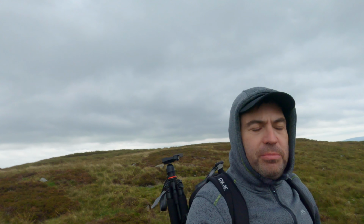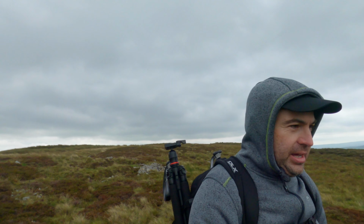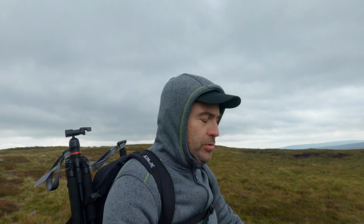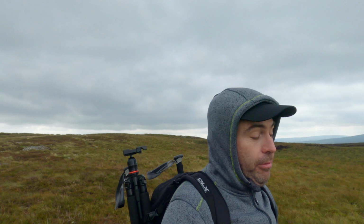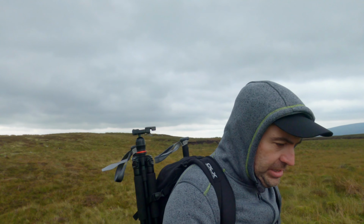Thoroughly enjoying this. As we leave the summit of Bellbeaver Rigg behind, it's been an interesting one. It's far too windy for a tripod, so unfortunately no nice photos from the top or nice views of me walking. It's a selfie stick for now, I'm afraid. But at the same time, still enjoying it.